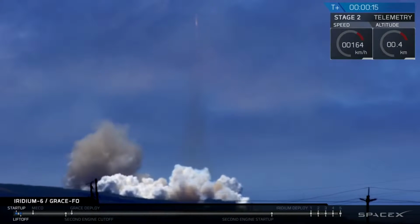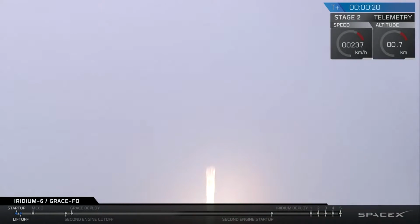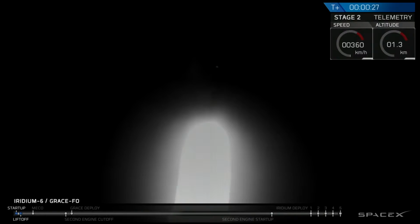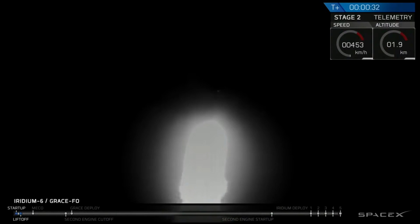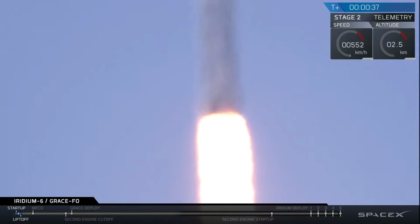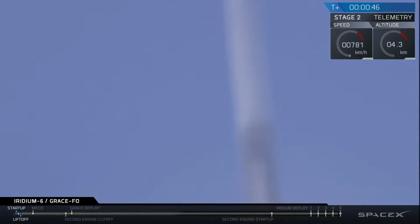Vehicles pitching downrange. Stage 1 props nominal. GC copies, we'll go. Power 47 seconds into flight.